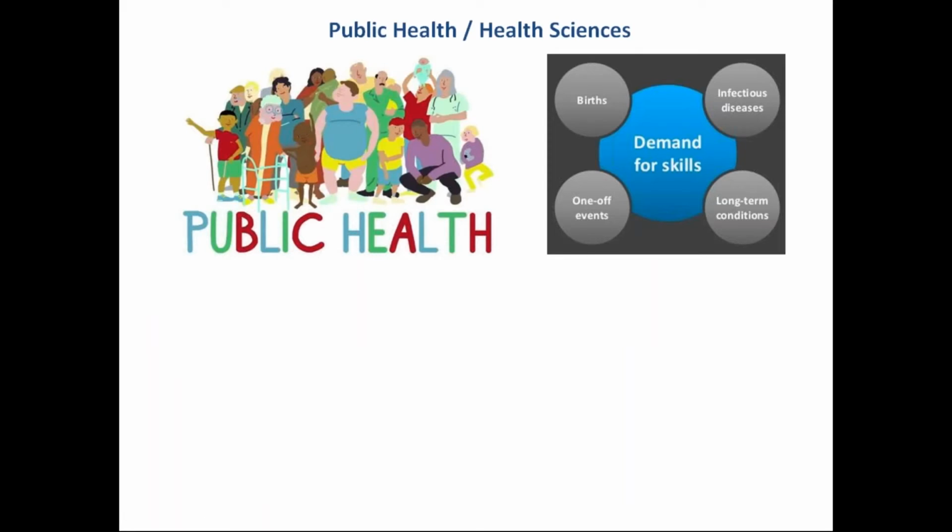So public health, why is there demand? Of course, kids will be born. There will be infectious diseases. There will be long-term conditions. It could be lifestyle disease like diabetes, cardiovascular disease, or maybe people might develop cancer. And the aging population is getting bigger. So public health is quite an important sector in Australia and New Zealand.